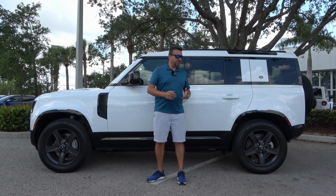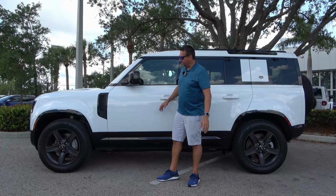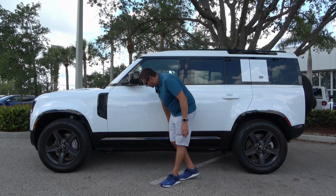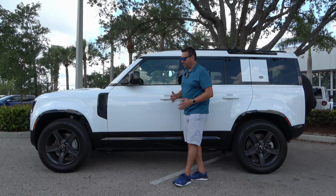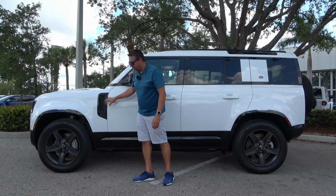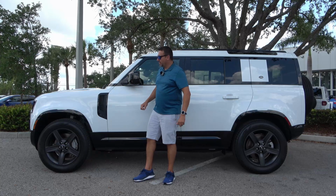I love the square design of this Defender. Now, they added a lot of luxury in this particular model because, as you can see, all of this cladding around the wheel wells as well as at the bottom of the doors. Now, this is in the piano black, which normally is not my favorite color, but it fits very nicely with this white exterior. It also has this trim with the Defender written on it, and this is actually a functional vent that helps to suck the air in for the engine.